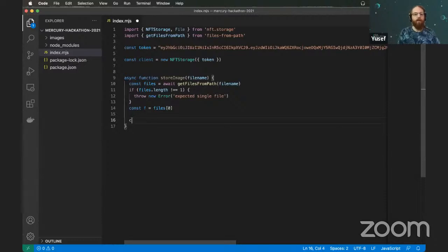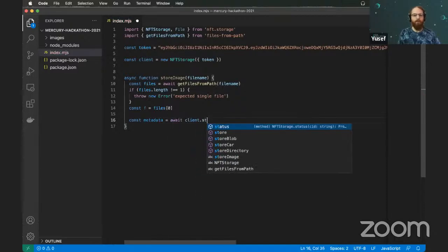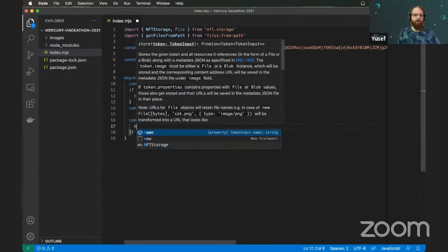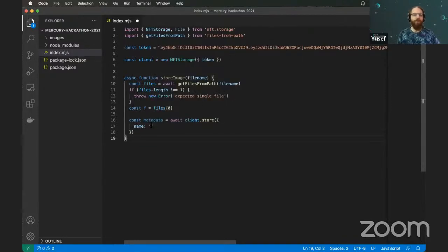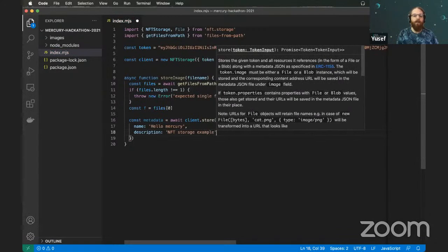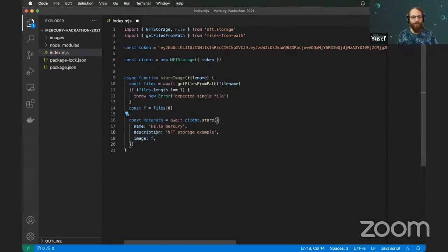and we're going to call that store method and toss in some metadata. So await client.store. So name, and this is something where we're going to hard code in some metadata here, but you would obviously want every piece of this to be user submitted or whatever. This is part of your NFT creation flow. But we're just going to say, hello, Mercury, and description, NFT storage example, and image. We'll just assume that the file we're given is the image that is going to be stored. And there we go.